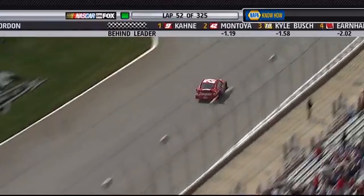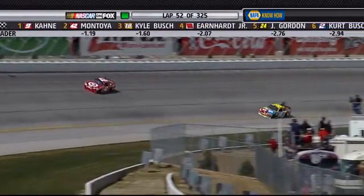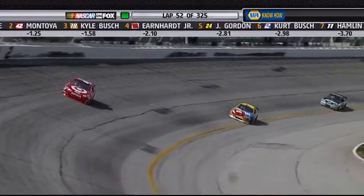But what I liked about the 18 car, Kyle Busch, he didn't fight it. He let him go, which is smart. I mean, Montoya's quicker than you are. Let him go. We get him. Maybe you can get him later.